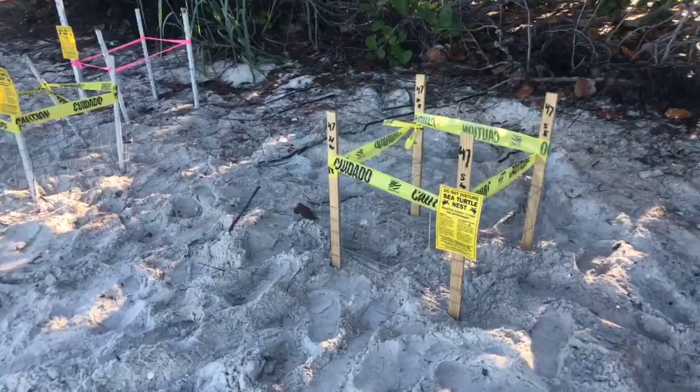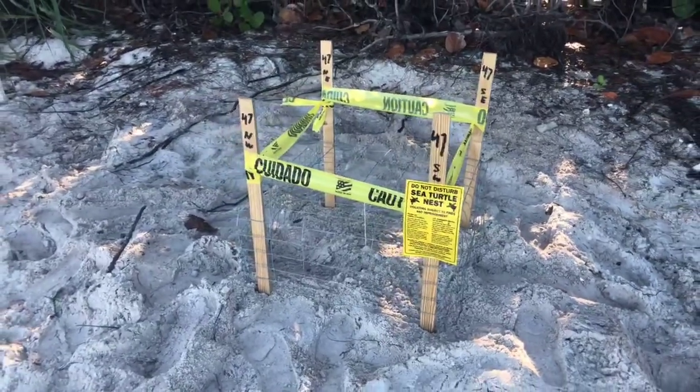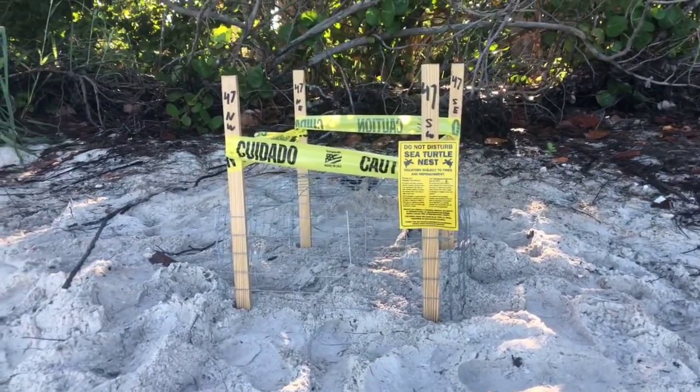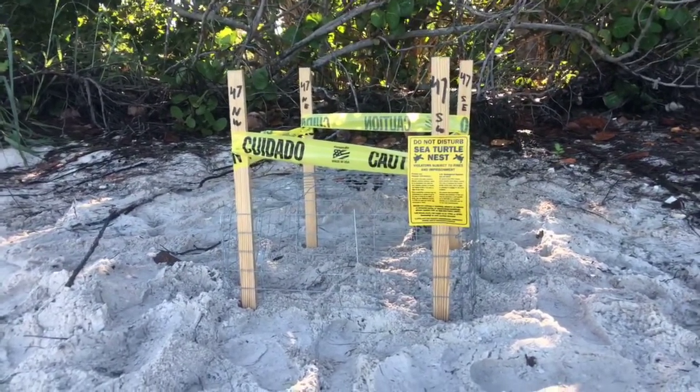So that's great news. 47 nests here. 47 successful crawls so far. Gotta love it. Take a quick picture.